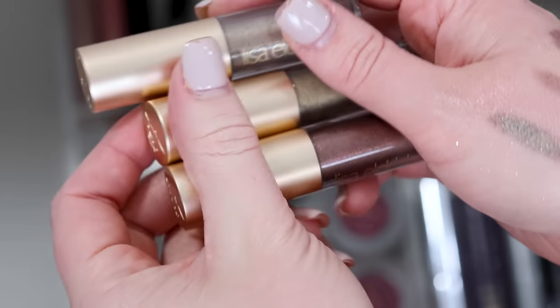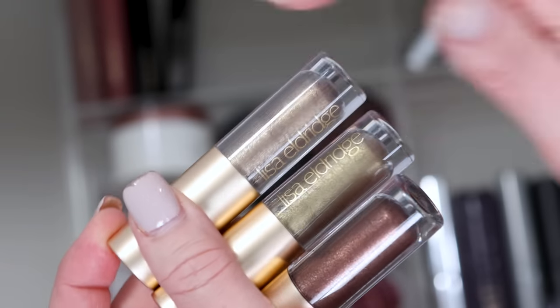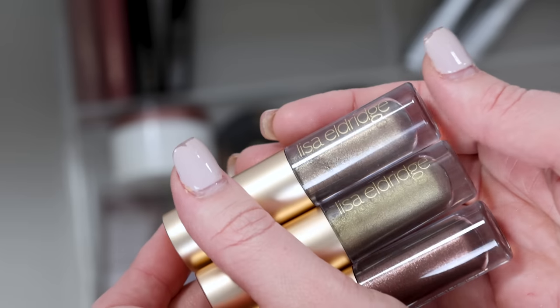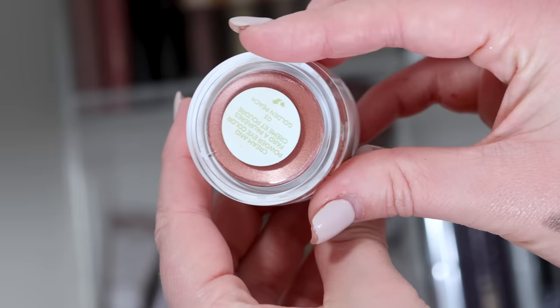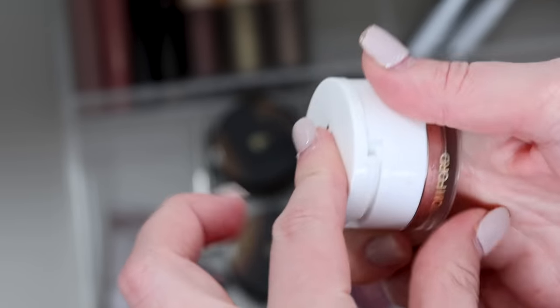Really, really cheap. Then I have these three Lisa Aldridge liquid shadows, which I have a whole review on. I have Anae, Daphne, and Zora, and they're incredible. Like, incredible. These are my favorite liquid eyeshadows, I think. They're amazing. I definitely want more shades. This is my Tom Ford Golden Peach. I'm pretty sure I did a get ready with me using this. It's stunning. I love it. I want the bronze one, too.